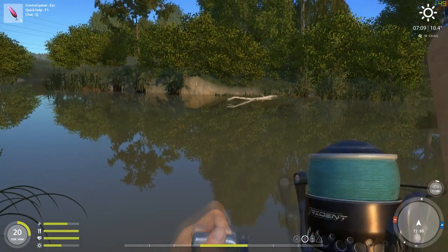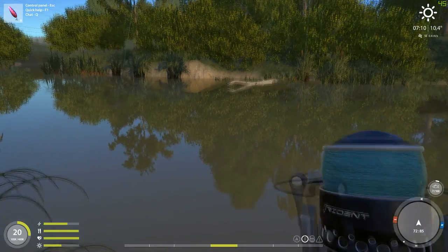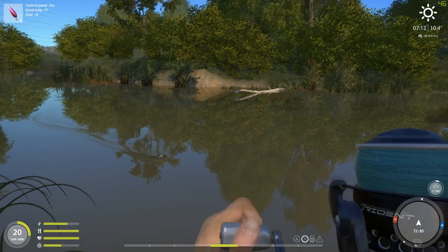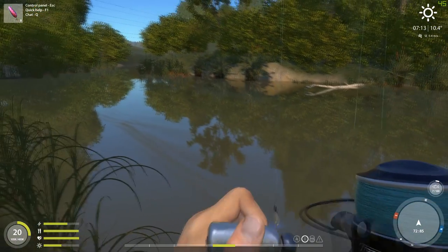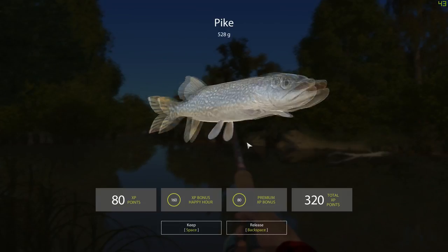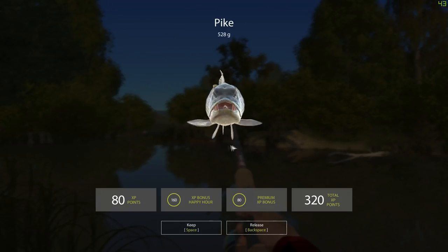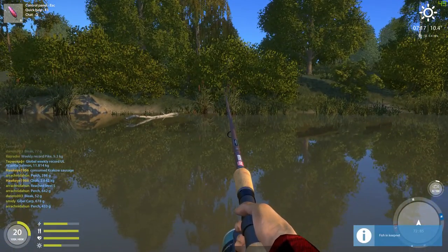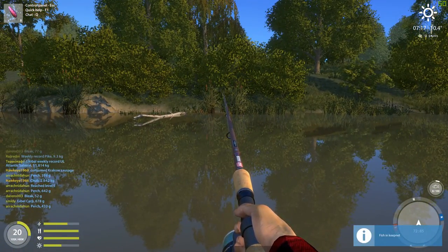Well, I tell you, they are definitely biting. Let's see, I think we got us another chub here. No, it's a little bitty pike. Keep him. Alright, I'm going to switch over here.